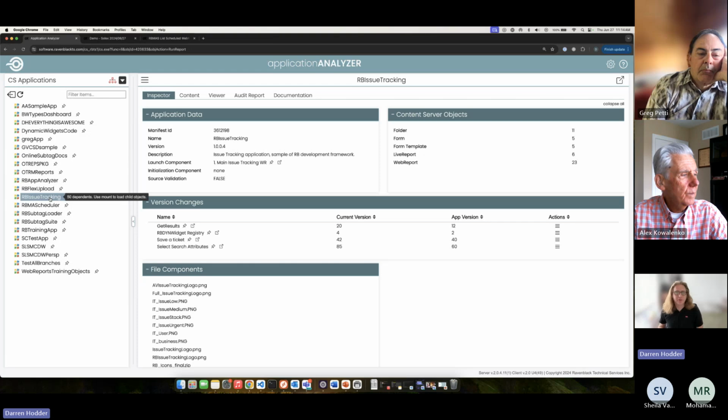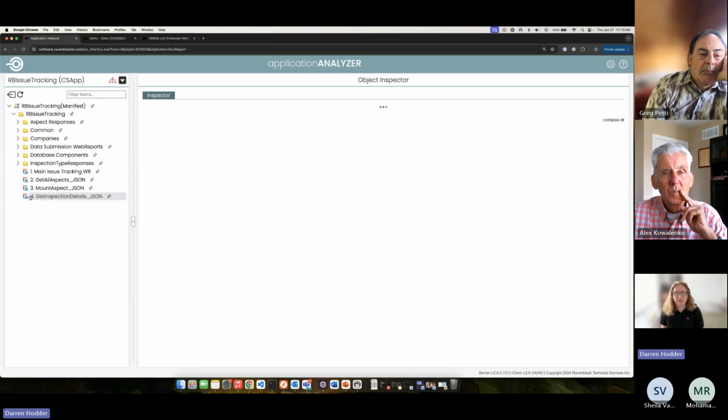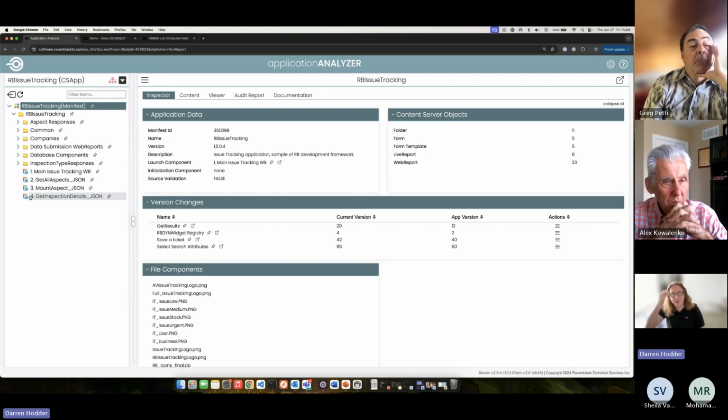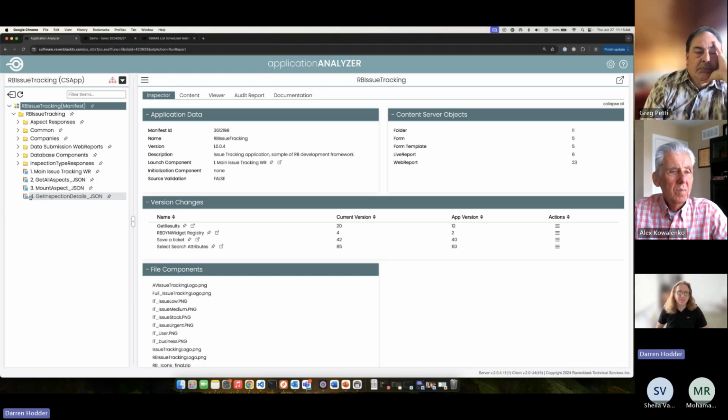Next, we have a concept called mounting. So we're using this kind of inspection paradigm to confirm: is this the object we're looking for? Yes, it is. Now we're going to mount it. So mounting takes the whole context of this application analyzer and it focuses in on, in this case, the application.